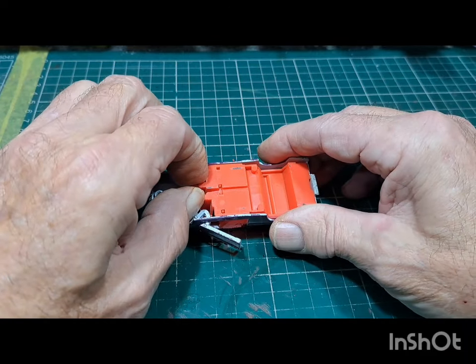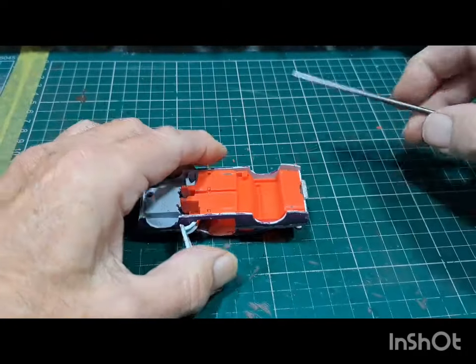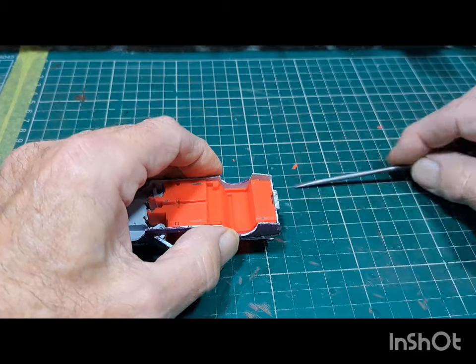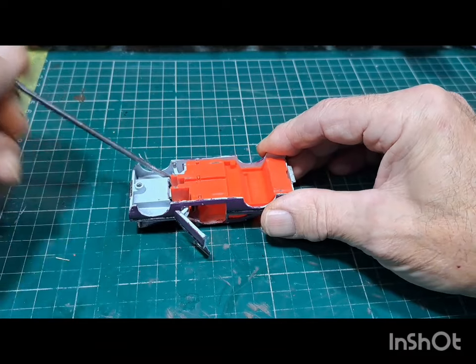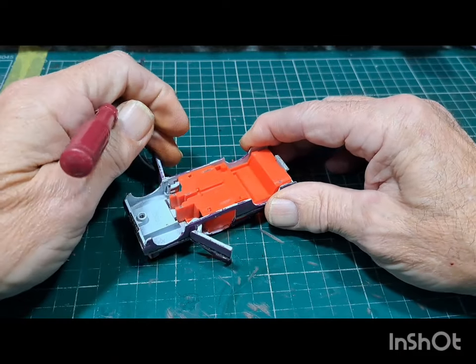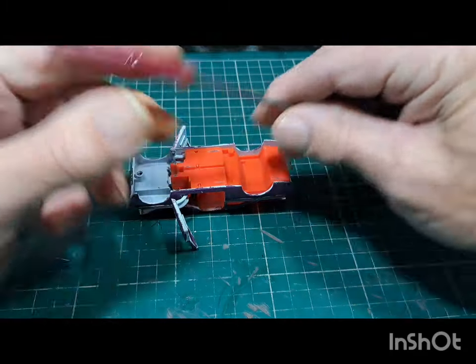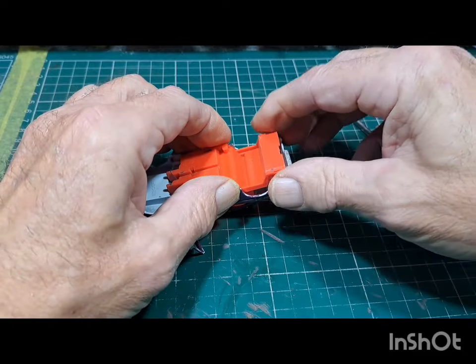Interior should just, I don't know which way it'll come out. We'll try from the back. It might be the case both doors need opening. Quite a lot of these, both doors need opening to get it out. Yeah, it looks like it. There you go, here she comes.